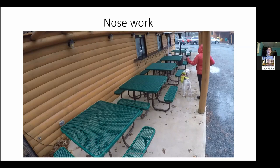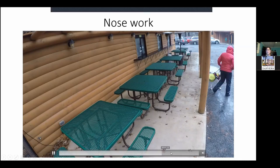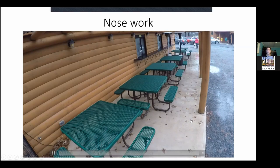I saw he found it. I called alert. The judge said yes. And then I'm feeding him. And that was really just the whole search. And that was the first search of the day. It was great.